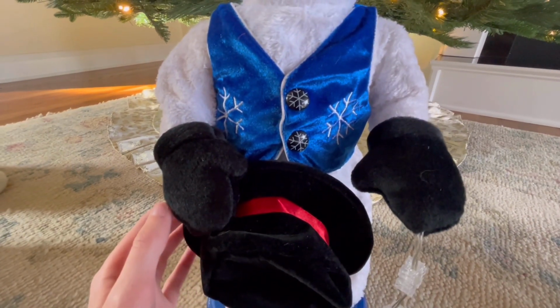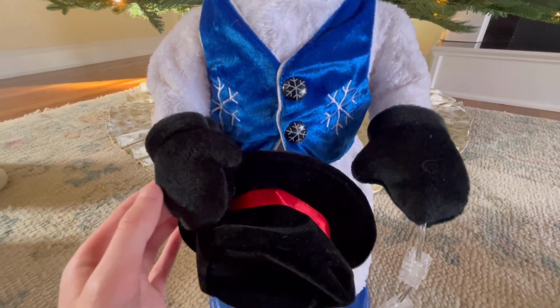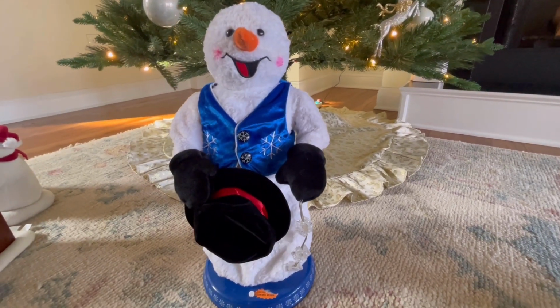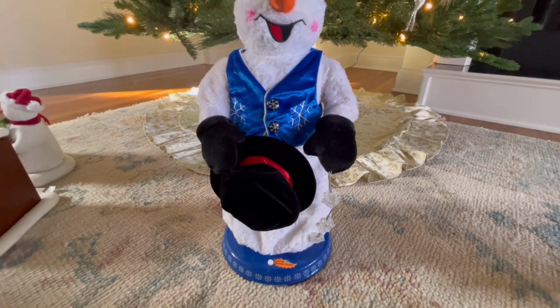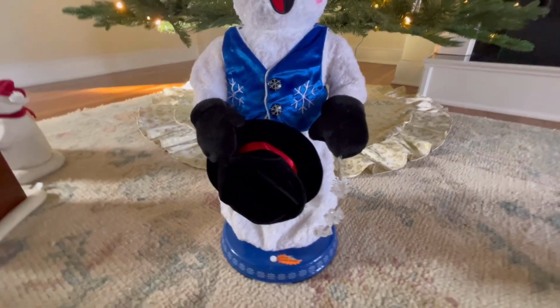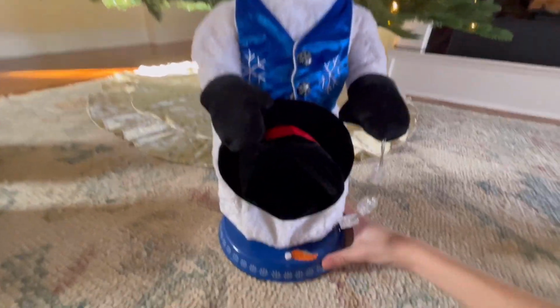And the hat arm on this one is especially different because it seems like the belt's almost missing in it, but it's not because it works flawlessly. It's just very smooth when I raise it up. It seems like it's got a lot of grease, very smooth. But I'll do a 360 of him. Let y'all see all of them.